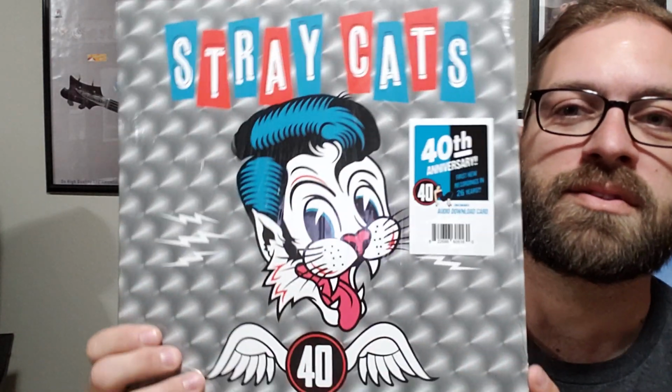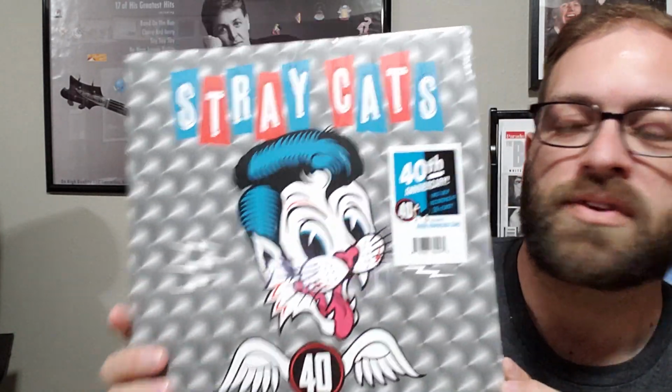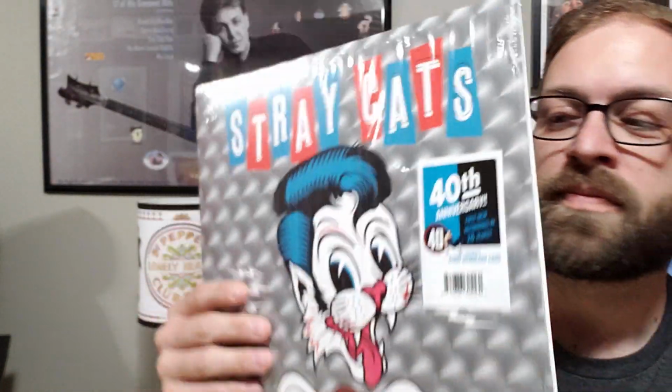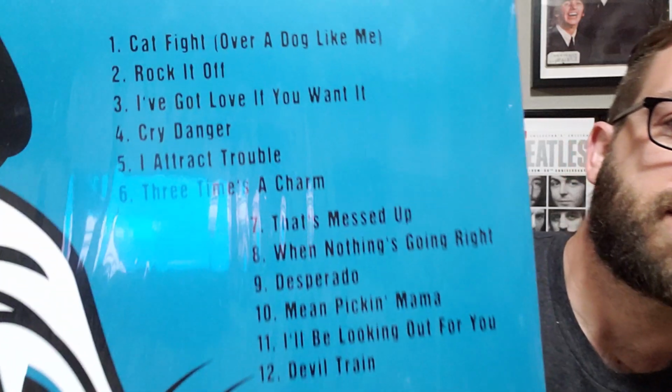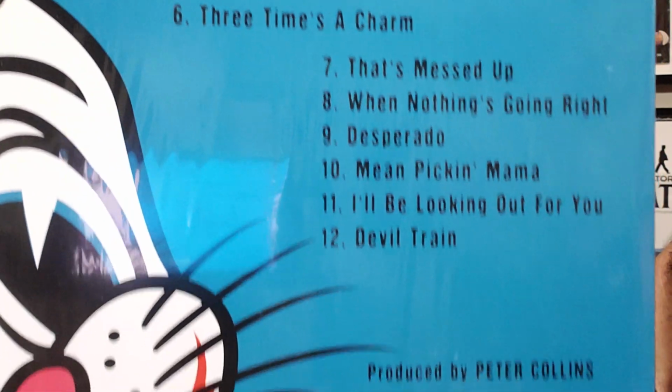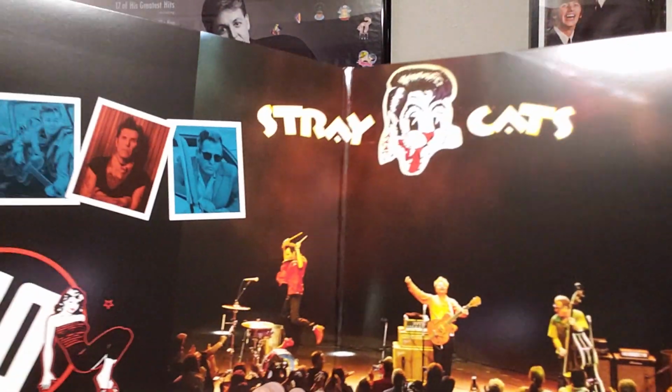And then let's start with the records that I actually bought. The Stray Cats just released a new album after 26 years. This is their 40th anniversary, and they recorded some new tracks here. You see them there. And this is a gatefold, so I'll take the shrink off and set that aside. And you can see them performing live there.